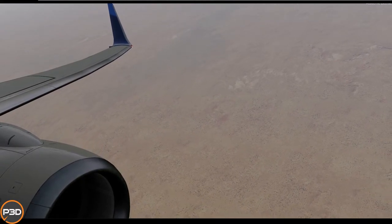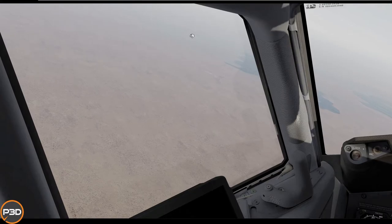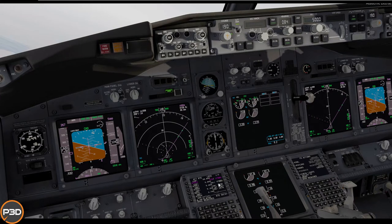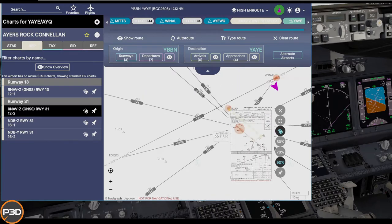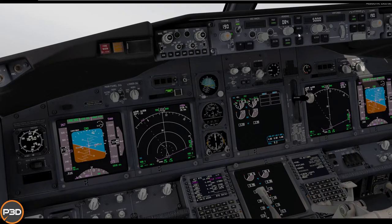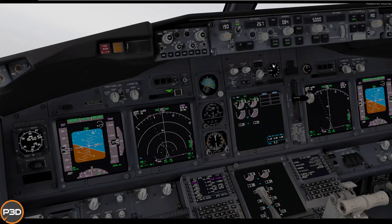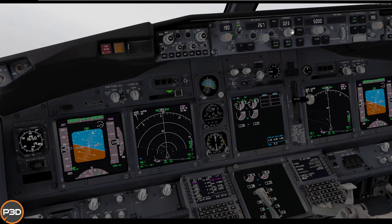Desert down there. Nothing, man. Yeah, we need to be above, isn't it? Isn't that the altitude restriction above? 4,700. Yeah, 4,700, sorry. There's no arrival, so yeah, it's definitely an above restriction. So now we basically follow it back to that.